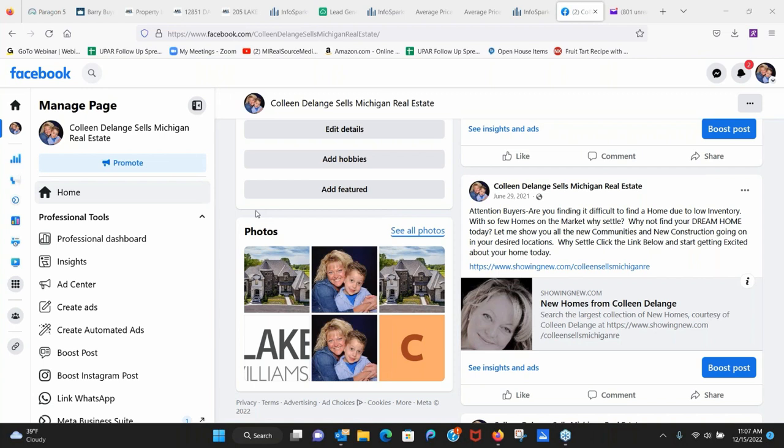You can go into Canva and you can create great flyers and graphics with your information as long as you have the other agent's permission.